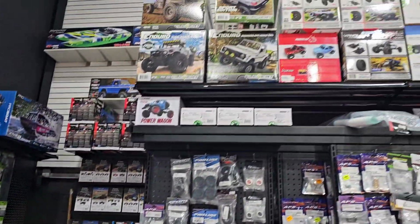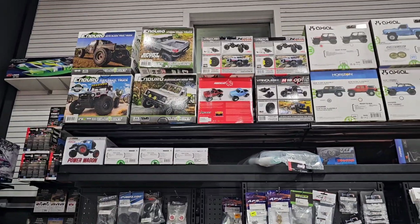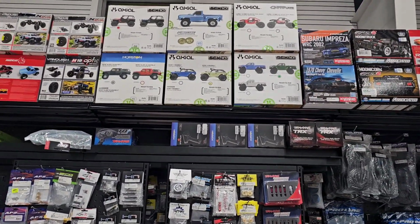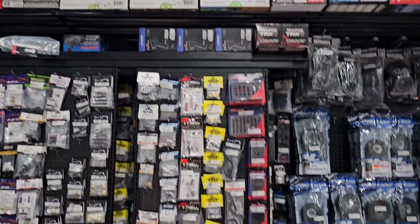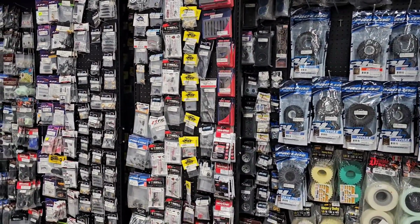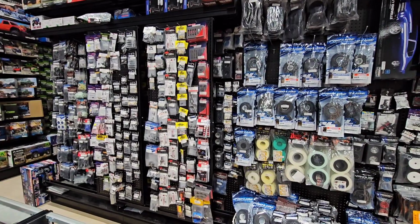Then you've got your crawling kits up here with the color showing so that people can see it and go, oh, I want the blue one, or I want the red one, or green one, or whatever. And then again, this is a triple layered slider rack. So behind there is even more stuff.